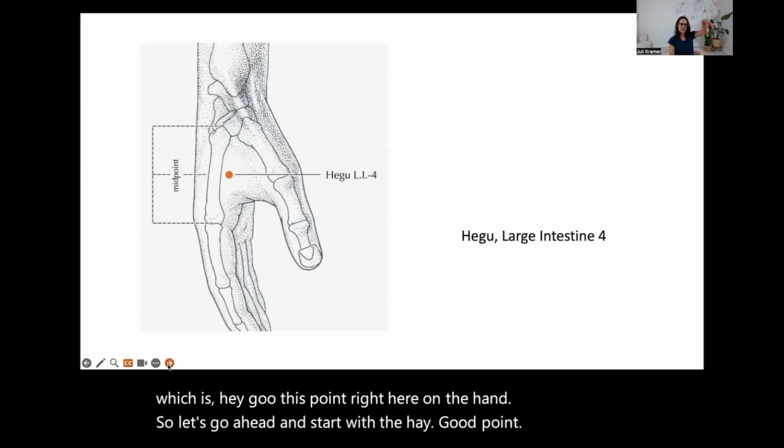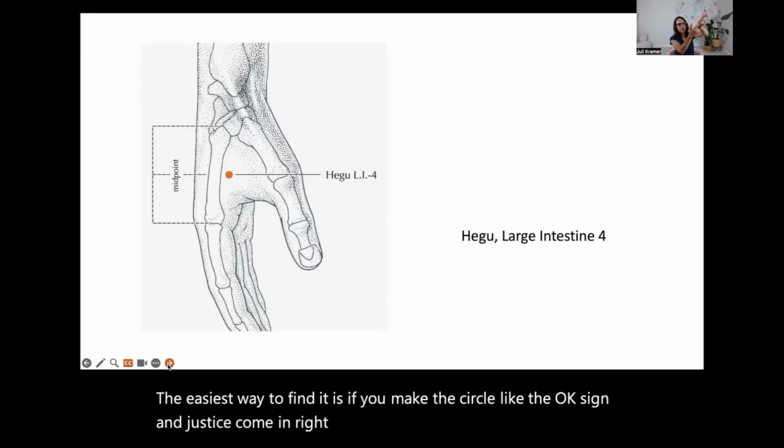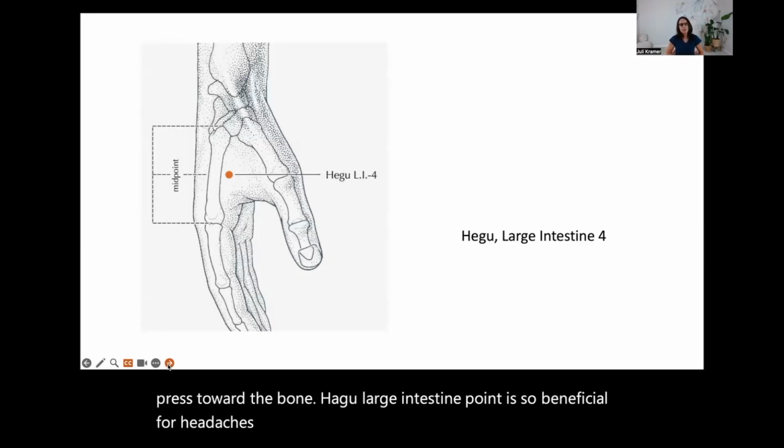The easiest way to find it is if you make the circle, like the OK sign, and just come in right in between. You'll feel this long bone of the index finger come right in the middle, and you're going to press toward the bone. Hegu, large intestine point, is so beneficial for headaches, for clearing heat from the body, wind conditions.